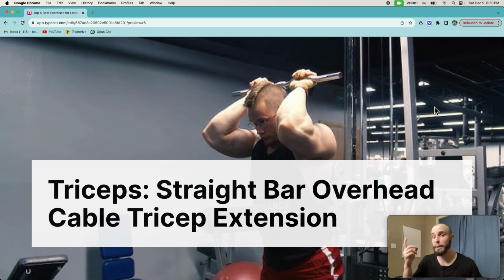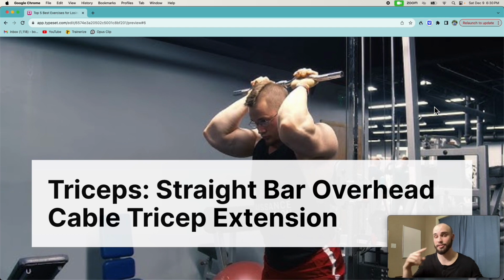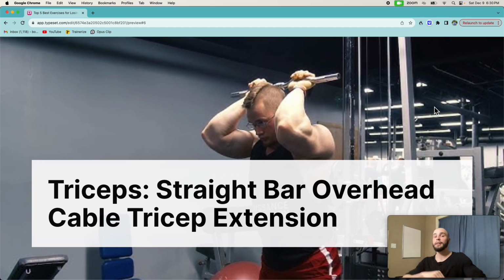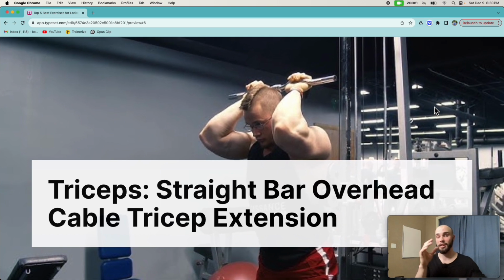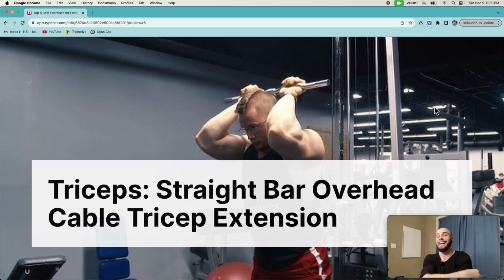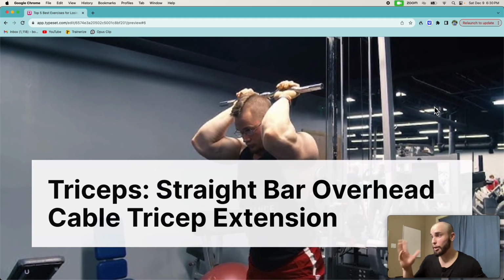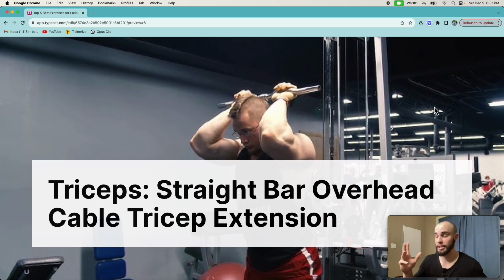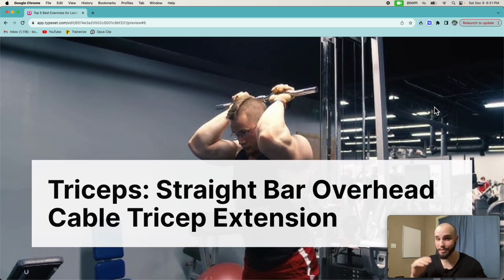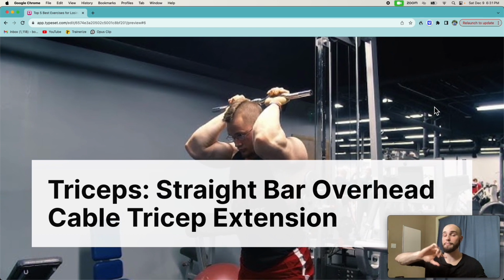You don't have to memorize them, but there's a short head, long head, and medial head, right? So short head is just going to be on the outside. Long head is going to be on the inside. And the medial head is real easy. It just kind of sits right in the middle, right in between the short head and long head. Now, with this particular movement, whenever you're doing an overhead straight bar tricep extension, you are predominantly targeting the long head, the inside of the tricep, and the medial head of the tricep.